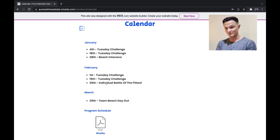February, same thing, but on the 25th, we're doing a battle of the fittest, which will be between clients to see who's the fittest of all, and that will be an individual workout that I will give. 25th of March, we'll do a team beach day out, which will be somewhere like Namos in Dubai, and that will be nice and fun for you to do. For people who are online clients, again, that will be separate. We will get involved with the Tuesday challenges, but we won't obviously have things like the beach session, or the battle of the fittest, but we will still have you on the leaderboard.